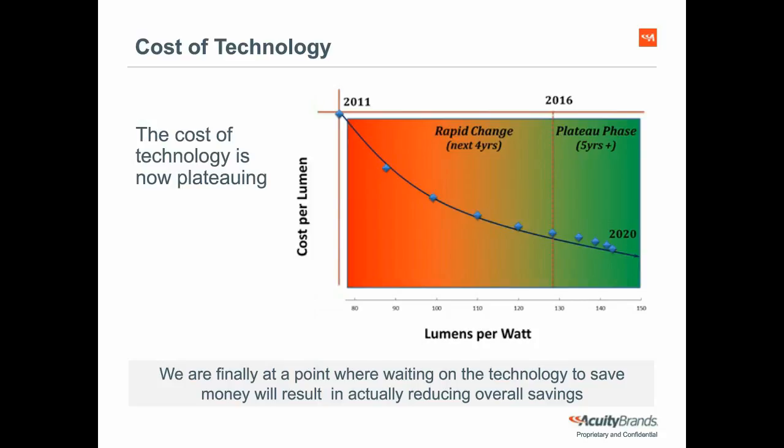And we really only need one slide to emphasize this point. The cost of technology is at a point right now where it has plateaued from what we've seen, and you're hearing direct from the manufacturer right now. And we can just talk about what our costs have done over time. What you can see is that between 2011 and 2016 there was a rapid change with LED technology, and the cost of the technology was dramatically declining. Over the next 5 years, we don't really expect it to change all that much more.